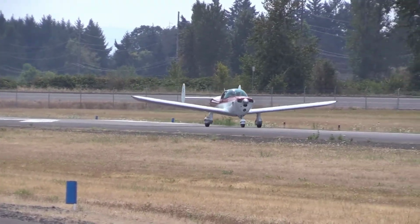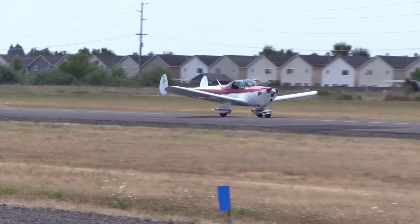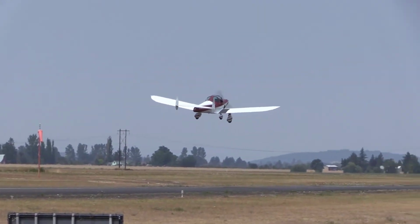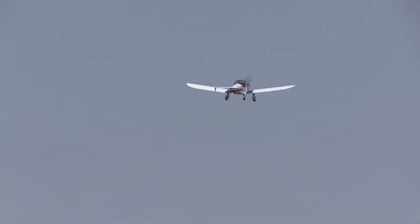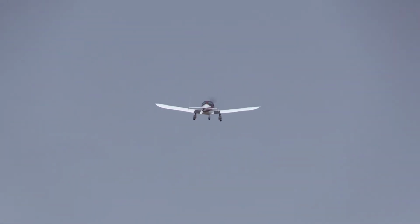Here goes the mighty Air Coupe. Lloyd Barnes at the wheel, thundering down the runway, gathering speed. Fly, Ercoupe, fly. The neat thing about Ercoupes, and a lot of the airplanes from that era, is that originally the airplane was designed pre-World War II to be a safe, non-spinnable, low-accident rate airplane.